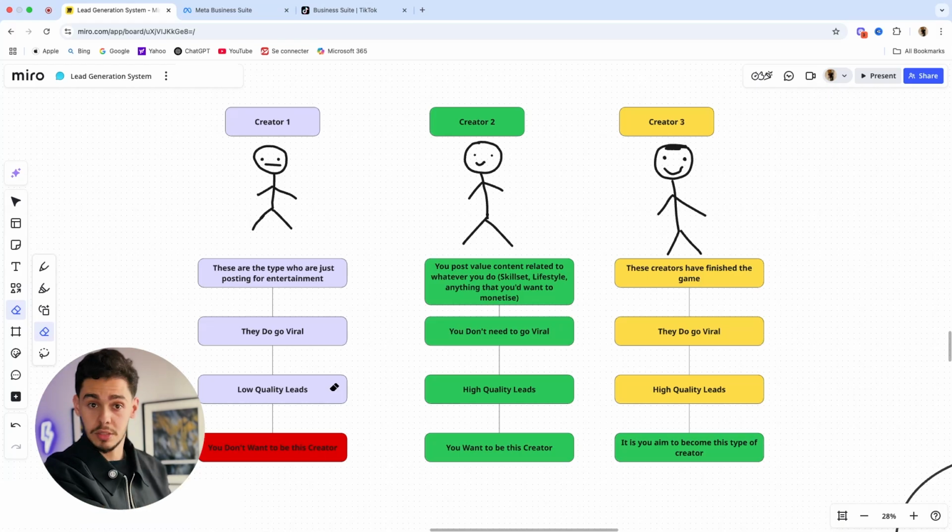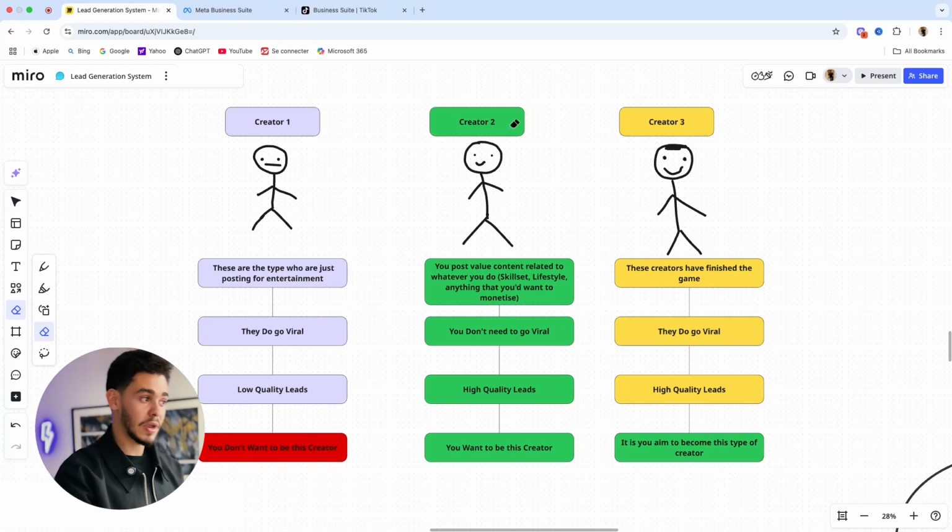And I have no hate for this category of people, by the way. Simply, you don't want to be this creator, and my flywheel system does not depend on being this creator. Then we've got creator number 2.